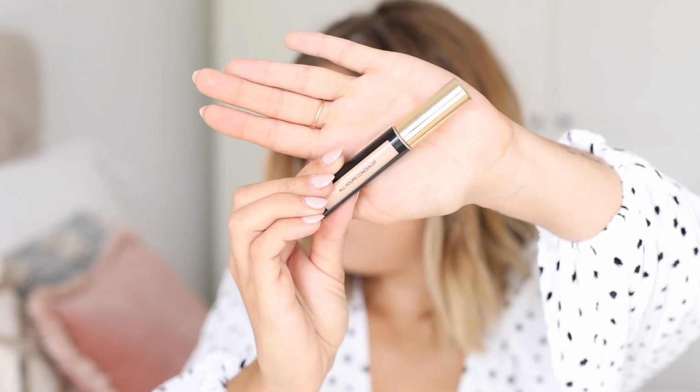The coverage of this foundation is beautiful and it's got this amazing luminosity that I didn't think you could get both of. If you thought Armani Luminous Silk was good coverage and glowy, you need to try this because this is better coverage and even glowier. It's like the amplified version of Luminous Silk. It is amazing. I've really loved using this over the past month.